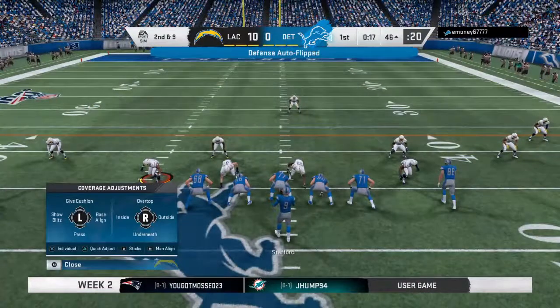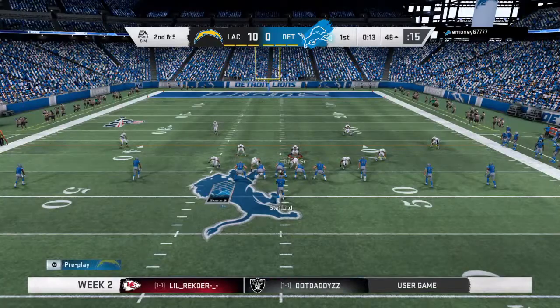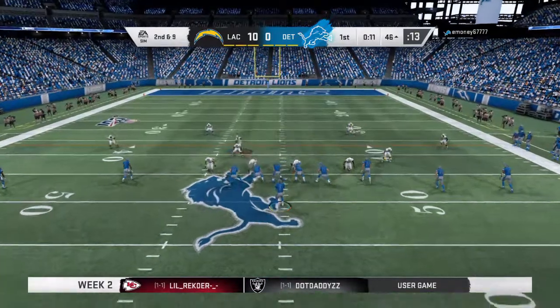Set, lady. Zero. Check curls, check curls, check curls. Kill, kill, kill.